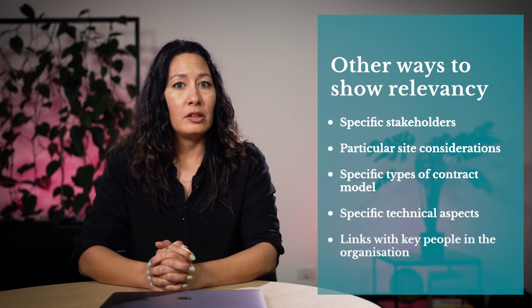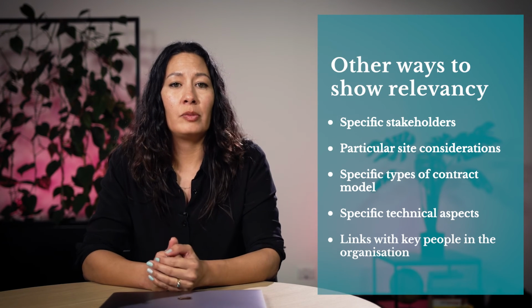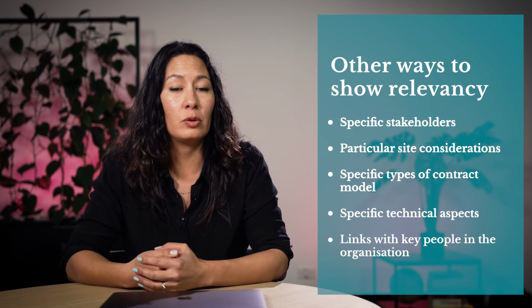Also, links with key people in the client organisation are useful relevancies to refer to. It demonstrates your familiarity with the organisation, how it works, and who the key people are, even if you haven't done work for the organisation directly.